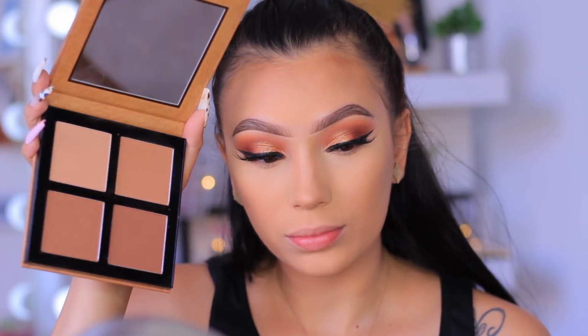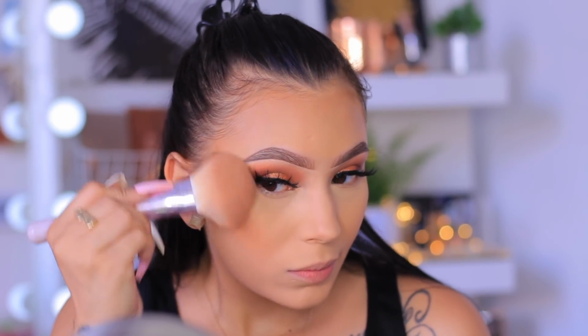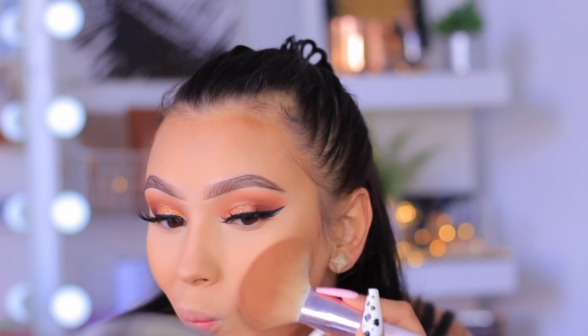And now moving on to bronzer, I'm taking this bronzer that I fell in love with from my last video. And this one is from Essence, and this is their Sun Club Matte Bronzing Powder. And girl, I've been obsessed with this bronzing powder. Like, it is just so good. Like, look at that, honey, yes.